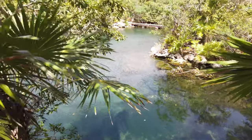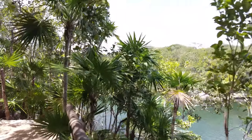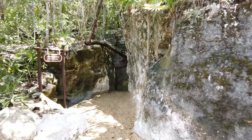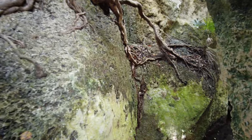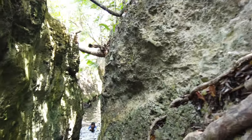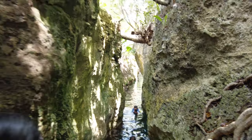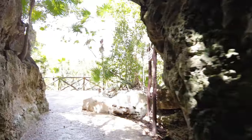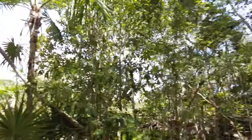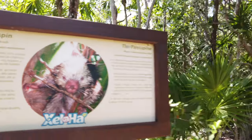Gosh, that is amazing. Could you imagine being a Maya? I'd want to live here if I was Mayan. The grotto? What is this? I see. Cool. Xel Grotto. Ah, they do have a porcupine here.